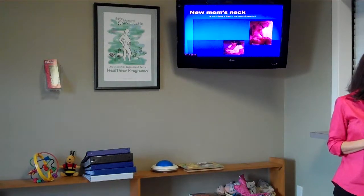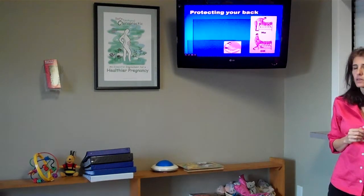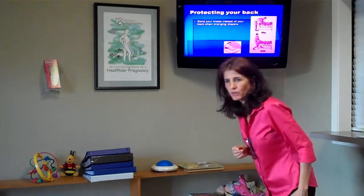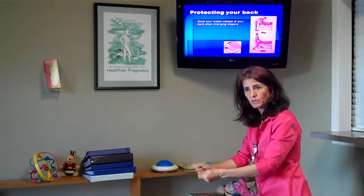So thinking about other things that you do that might cause you to have problems, one of them is changing their diaper in the wrong position. Instead of bending your body over like this to change the diaper with all the bending coming from your waist, bend your knees and keep your back straight and do the same thing. That way you protect your back.